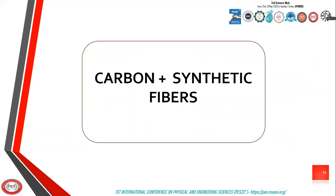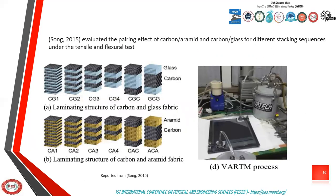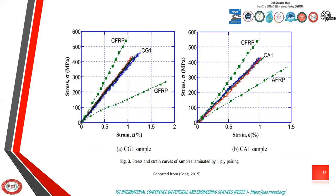For the hybridization of carbon with synthetic fibers, several experiments have been done in this area. For example, Sung evaluated the pairing effect of carbon aramid and carbon glass for different stacking sequences and their tensile and structural strength, and it was found that the dominance of carbon affected the tensile strength of both carbon aramid and carbon glass hybrids, which generated a remarkable increase when compared with pure glass and pure aramid.